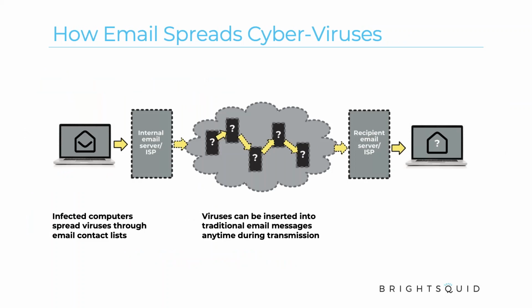So we'll get things started. Rohit, if you want to just talk about how email spreads cyber viruses to get us kicked off here. Yeah, sure. Thanks, Jeff.